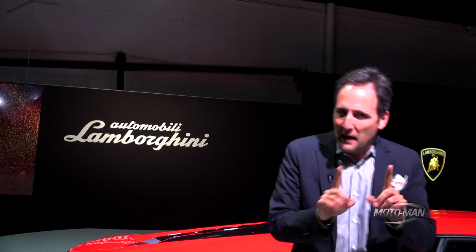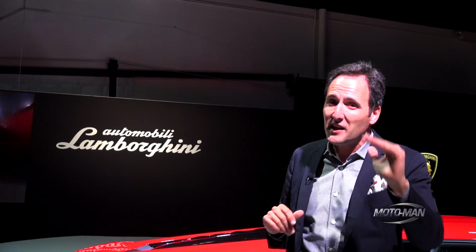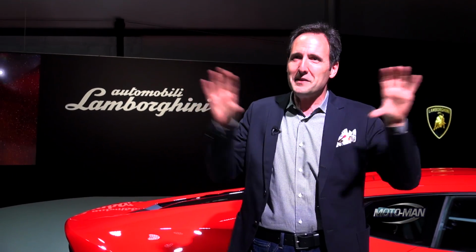Let's put this into perspective for a minute. We just drove that C63S over at Ascari. Peak torque on that one comes in at a low 1,350 RPM. This is at 1,000, 75% of that 400. That's crazy low. I mean, to the point where I'm very excited to drive it. Now, that's the power, but there's something else that they changed here.